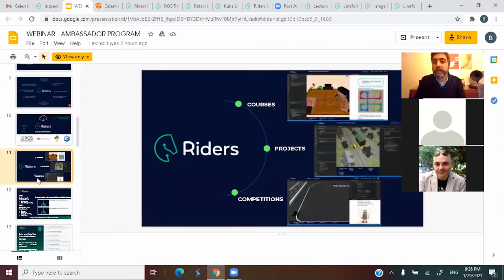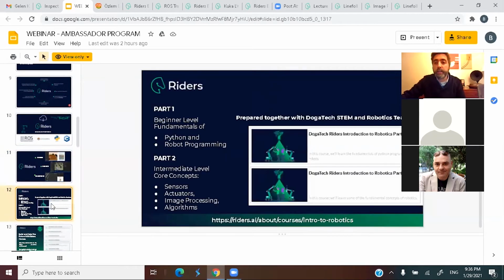And as I explained, there are courses in Riders with documentation and checkpoints. There are projects that you can work on, and you can create work groups. You can invite people and work together. You can create competitions on a line follower basis, autonomous driving, drone racing, and any other type of concept. And this is a very important point in some cases.